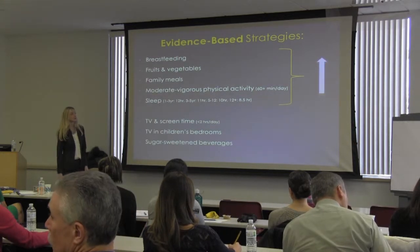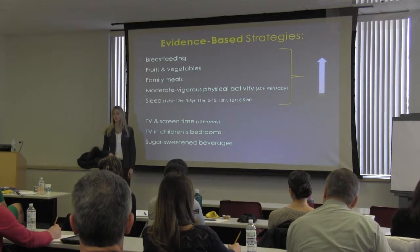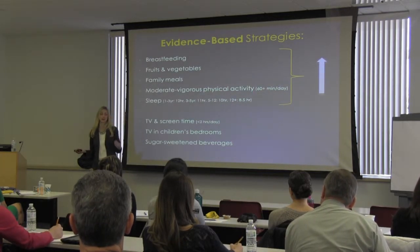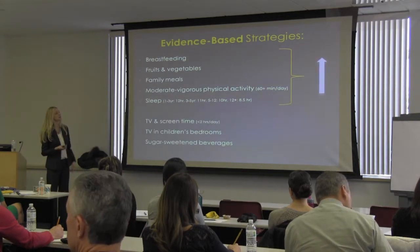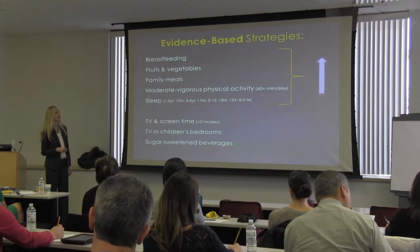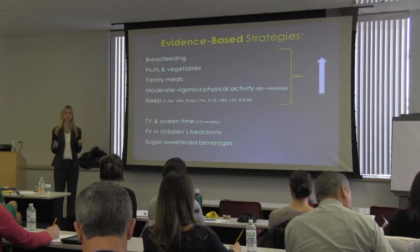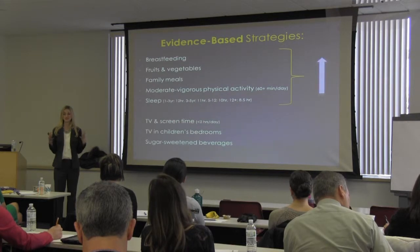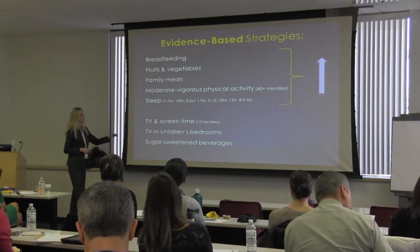Moderate to vigorous physical activity. The recommendation for kids is 60 minutes a day of moderate to vigorous physical activity. If you can do more, kind of follow Paul's program and do some more interval training and things like that, that would definitely benefit, but this is kind of the minimum. Kids need to be up and moving at a moderate pace for 60 minutes a day, at least an hour every single day.